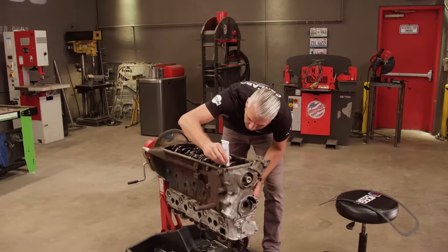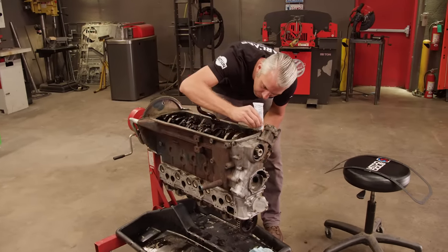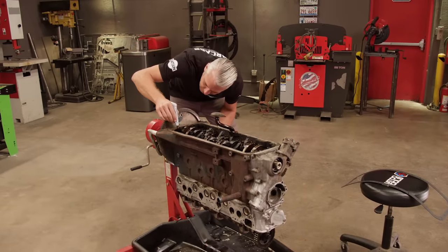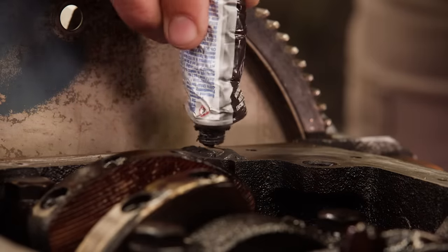What I'm going to do is put a couple dabs or a light coat of silicone right here where the timing cover meets the block itself. The back's the same thing, where the rear main cap meets the block here.